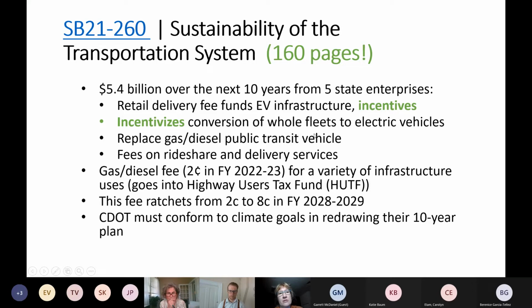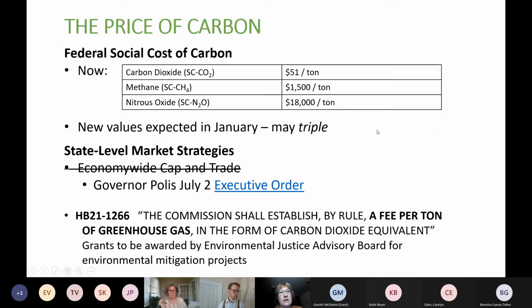That is a huge bill. Happy to answer more questions about that going forward. It does require CDOT to conform to climate goals and redrawing their 10-year plan. This was a huge negotiation for this one.